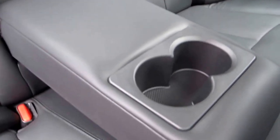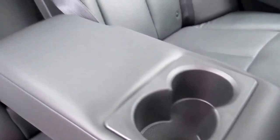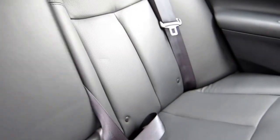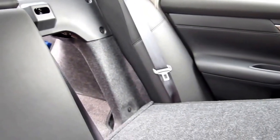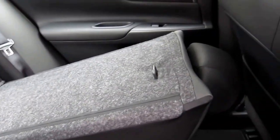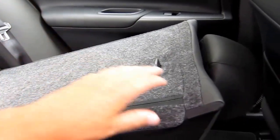There's also a center armrest located in the middle of the rear seat back, but there's not a specific pull or grab, so it takes a moment to find a point to pull the armrest down and reveal the two cup holders for the passengers to use. Now the 60/40 seat backs easily unlatch and fold down for more cargo space or for putting longer items in the trunk, and then they simply lock back into position for normal use.